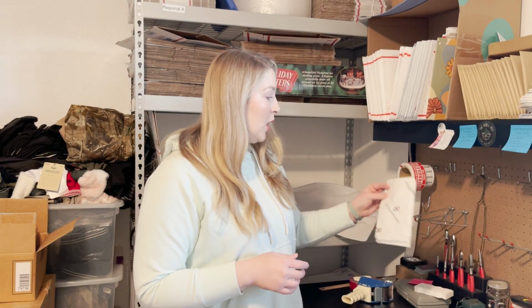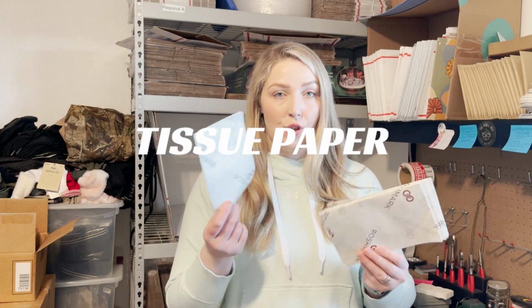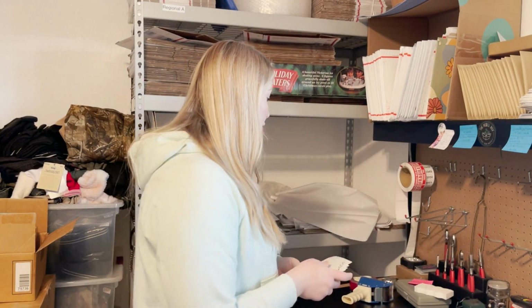Something else you can do, Poshmark does have like tissue paper. You can also just use regular tissue paper. Whatever presentation you want to have when your customer is receiving the order, you can customize to whatever you would like. I'll put some of the links down below that I've gotten from Amazon of some like stickers or things like that that I've used in the past that I really enjoy.